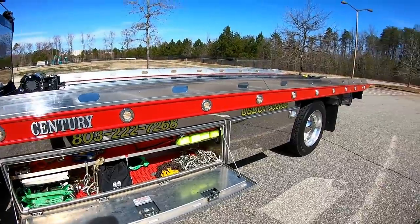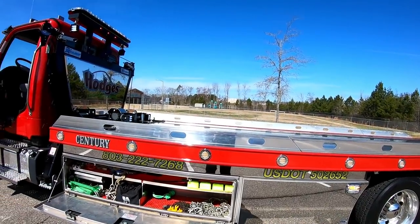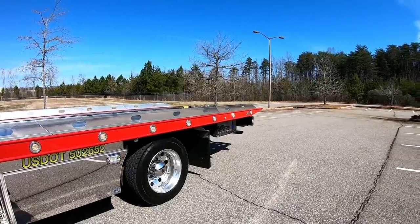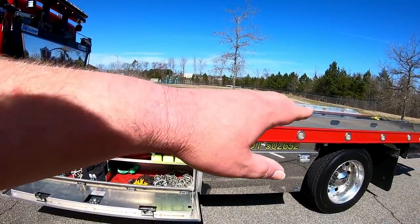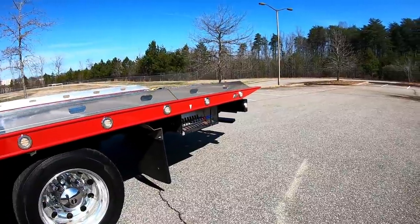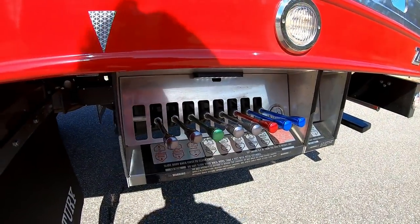And this bed we had custom done with 10 marker lights down the side. One thing about me, I love chrome and lights. So we had 10 marker lights. Since Iowa, we did change these all to clear lenses and added the chrome rings around them, which took quite a bit of time. Our control panel back here, we did have an integrated control panel built.